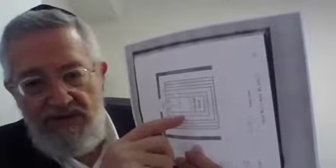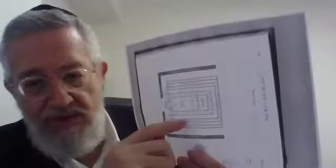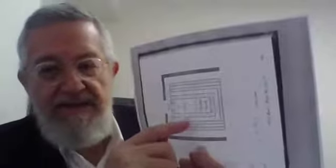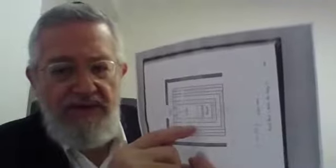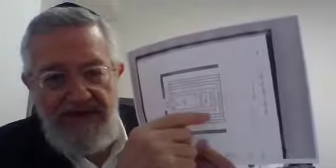Between this wall, which is the outer wall of the Heichel, and the next wall, there is 6 amos, and this is called the Teh. It has rooms in it that we use for the Kohanim. We're going to take a look at that in a minute. This corridor, the second corridor around the Heichel, is called the Teh, and that's because it had ta'im. It had rooms in it.